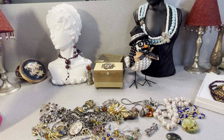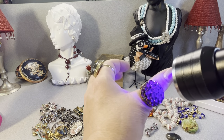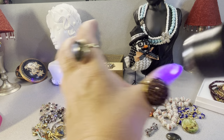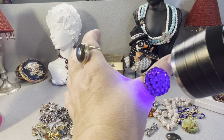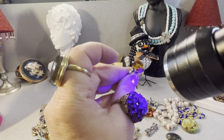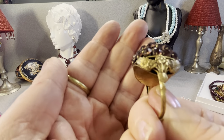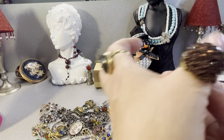This is vintage Orlando. Let me see if I can get this to glow. Look. Kind of glows. See that? Yeah, it does glow. Well, I'm not in the dark. Not everything changes color when you put this on. Well, maybe it does. I don't know. This glows. This is vintage Orlando. Fabulous vintage ring, mid-century. And I love this ring.